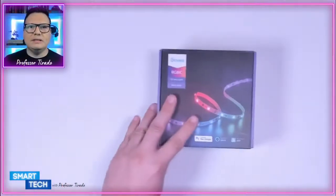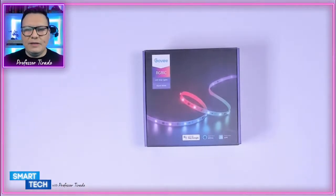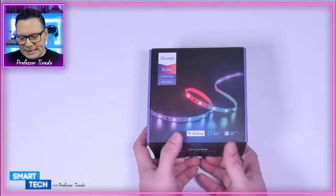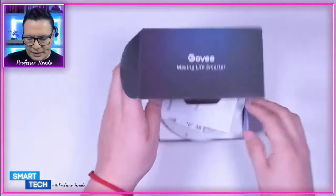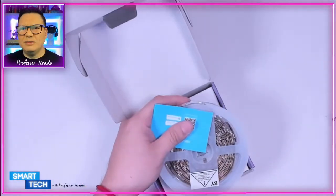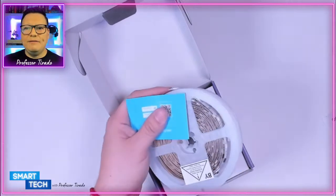And what I like about it is that it works with Alexa as well as with Google. Let's open these up. These are by Govee. This has over 12,000 ratings, 4.5 stars. You can pick this up for $26.98. Now, this one is the 32.8? Yeah, this is a 32.8 foot one.